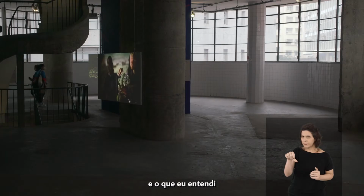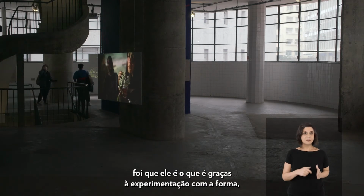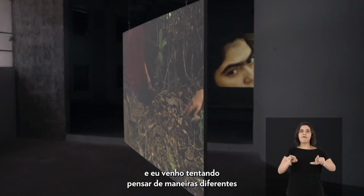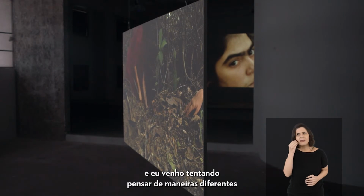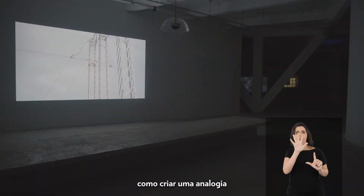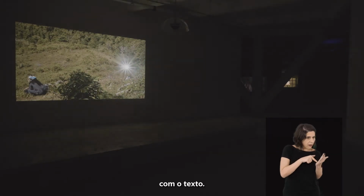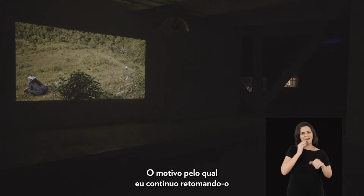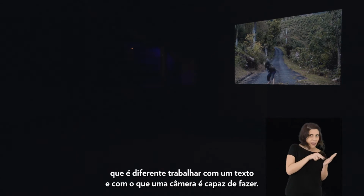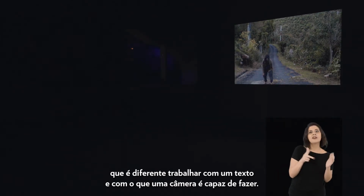And what I understood was what it did through formal experimentation. I've been trying to think in different ways through light, through images, of how to create an analog of what Wittig was trying to do with the text. The reason why I keep going back to it and trying different things is because it's different to work with a text than to work with what a camera can do.